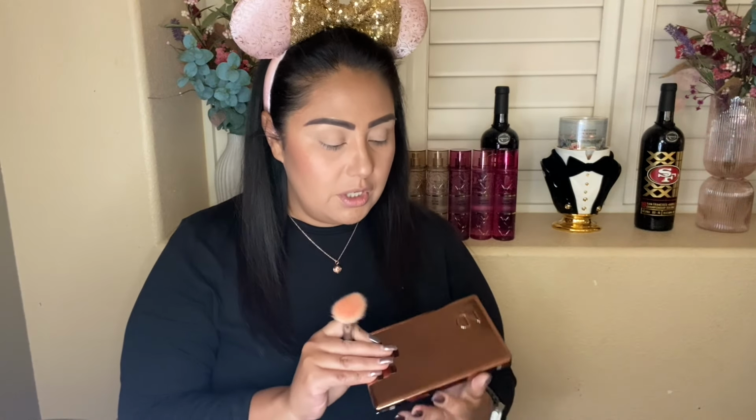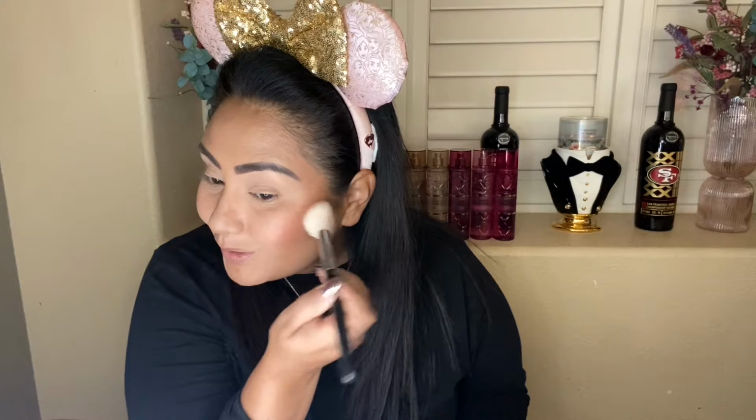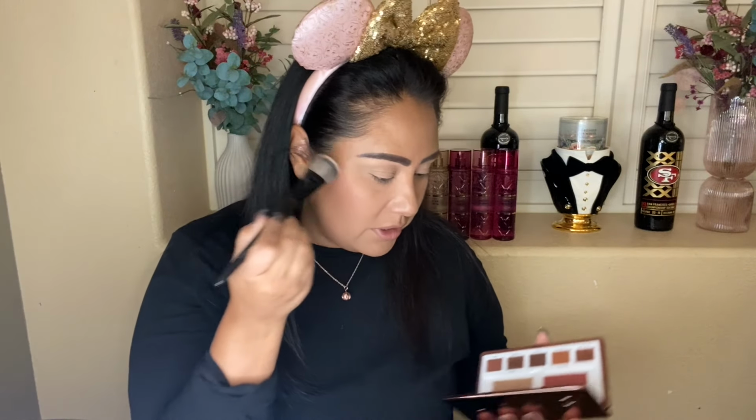But I'm going to try to use this today because that's how I wanted to do the video, where we're just using the Glam Face palette. That's what I wanted to do, but I don't know. I feel like I have to work a little bit hard with the blush and I don't like that. But I do see it, you guys can see it. But I would say use this kind of brush better.